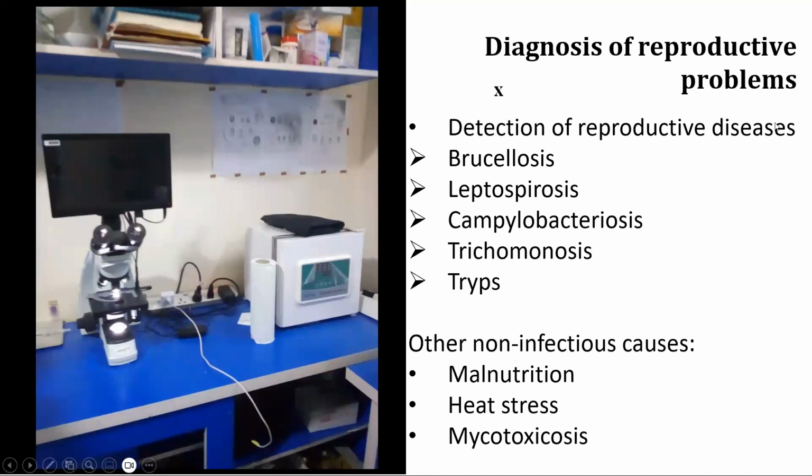Diagnosis of reproductive problems: reproductive problems can be detected as early as possible so that you avoid economic losses. Such target diseases include brucellosis, leptospirosis, campylobacteriosis, trichomonosis, and trypanosomosis. The last 3 are of interest to me as we do artificial insemination, because they cause early embryonic death. And with early embryonic death, you will not see any clinical sign of abortion. So the farmer cannot detect when pregnancy losses occur. So it is important to detect these diseases and then treat for them.